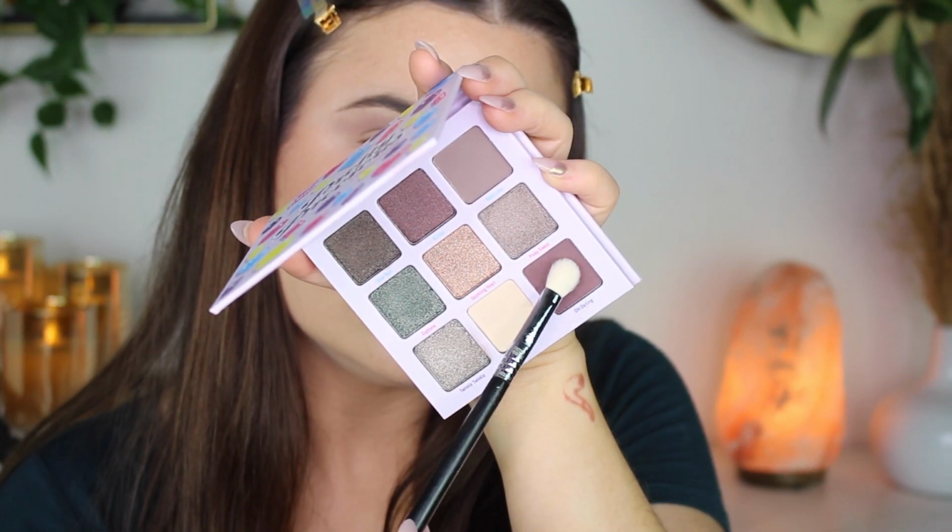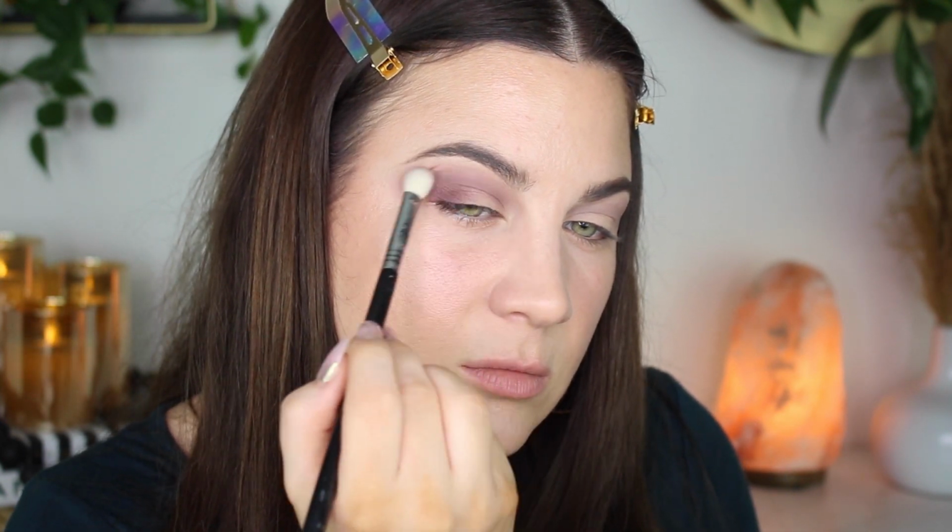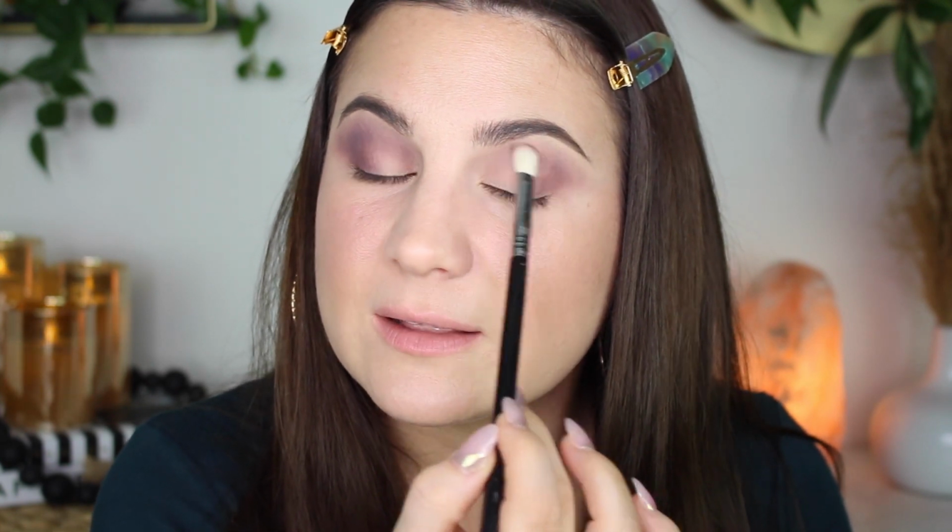Picking up the shade Oh Darling, which is the darkest matte shade in the palette, a plummy gray. I wanted to do something every day, but I want to try out more shades in this palette, so we're just going to deepen up the look a little bit with this one. I think definitely the mattes are on the dry side, so we're just going to go with it. A lot of the time my eyeshadow looks like crap, and then when I do my concealer routine, it comes to life. So we'll see if that helps. For a $16 palette, this is not bad at all, but they are a little dry.